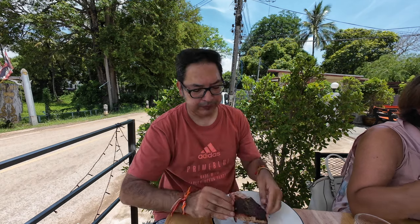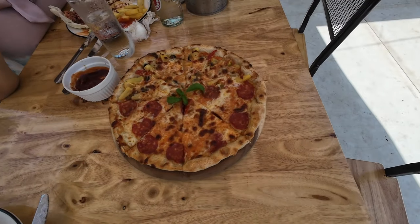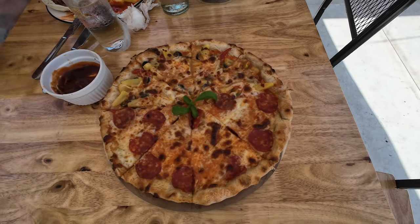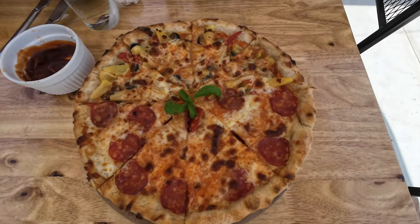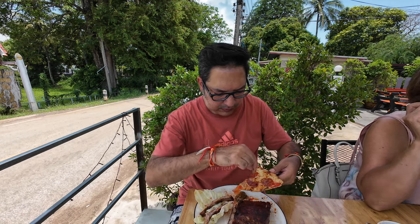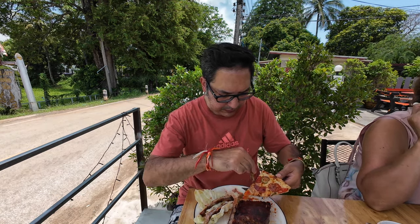Yeah, these are good. And here's our pizza. Half pepperoni, half veggie. And the veggie includes pineapple. Good lunch today. Barbecue and pizza. Thai style.